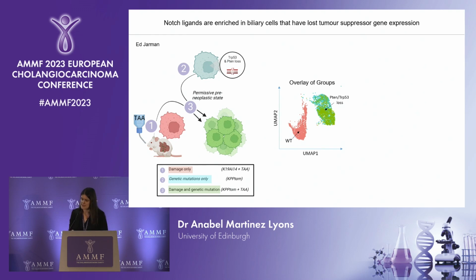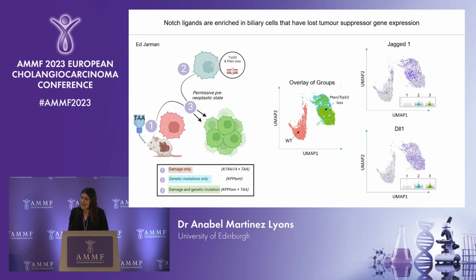The cells on the right-hand side are the genetic mutations only group and the genetic mutations plus damage group. So the only difference between these 2 is whether they have lost PTEN and P53 expression and have this susceptibility to forming cancer, or are wild-type genetically. And when we look at the 2 ligands that I spoke about earlier, expressed in our ICCA mouse model, both of these only clustered in the group that have PTEN and P53 loss. This is telling us that Notch ligands are enriched in biliary epithelial cells that have lost tumor suppressor gene expression.